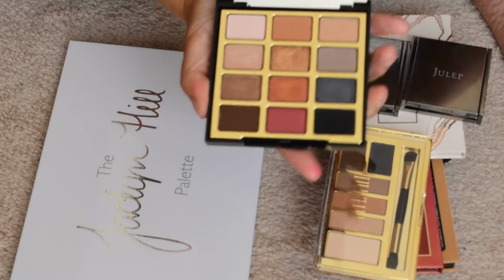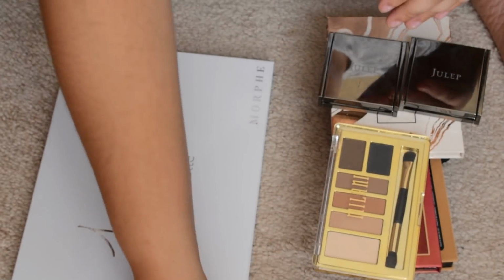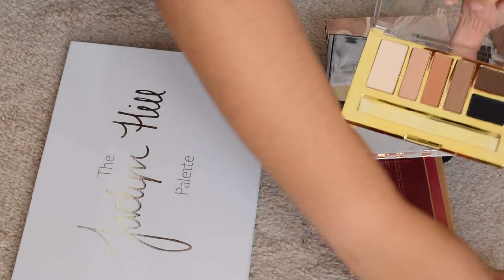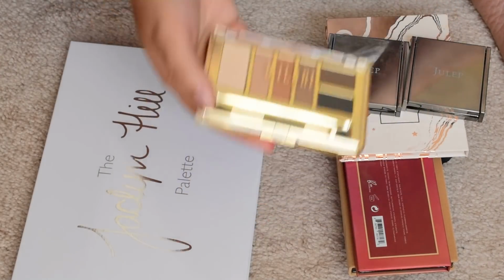Milani's Bold Obsessions, I have been using a ton recently, you can tell. I'm really excited to use this one during the fall, so this is going to stay. This Milani one, though, is all mattes, and I feel like, oh, it's a good companion palette, but I know myself, and I prefer a palette that just has everything already and not have to have a separate palette with it, so this is going to go.